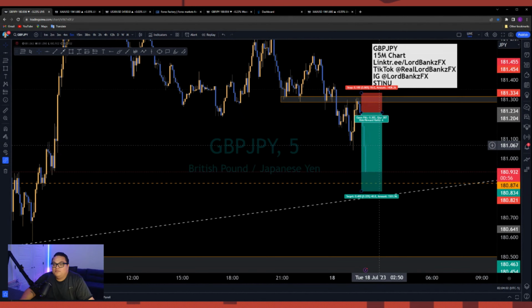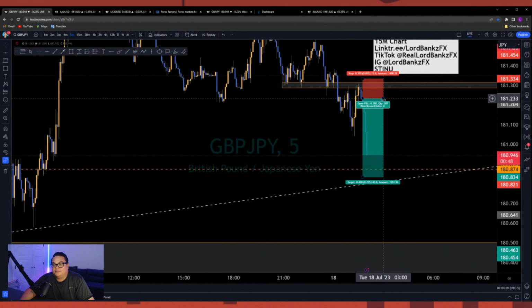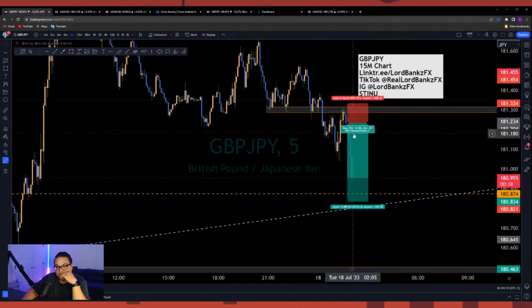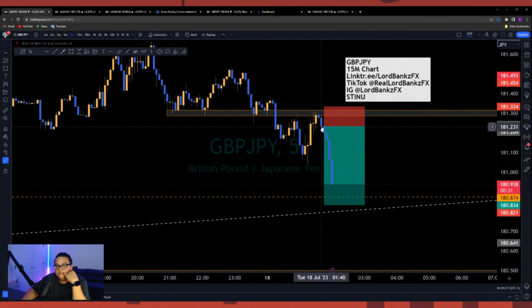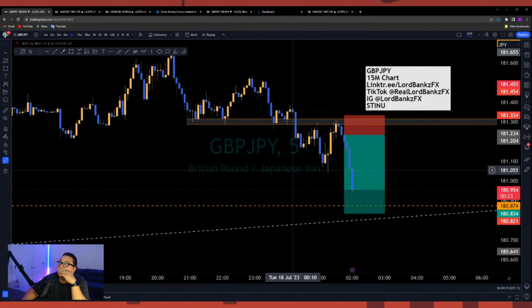29. Damn, there goes TP3. 30 pips. Damn, this would have been a really nice trade. Can't believe I missed that, fam. Easy break and retest. Remember we were talking about it right here? I need to see bearish confirmation, and then there it was. Wow.